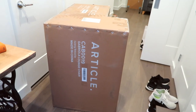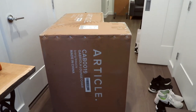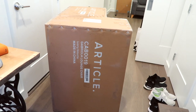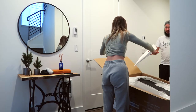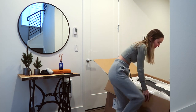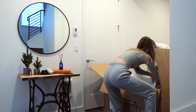Yay, my chair was delivered way earlier than my delivery window, but this is so exciting. I got a new lounge chair for, I guess, my filming room. I don't know what to really call it, but I got it from Article. So I'm really excited to unbox it and see what it looks like.